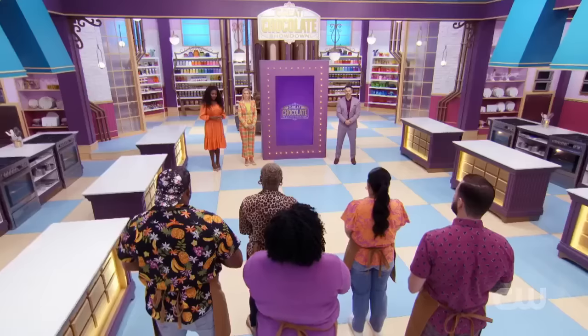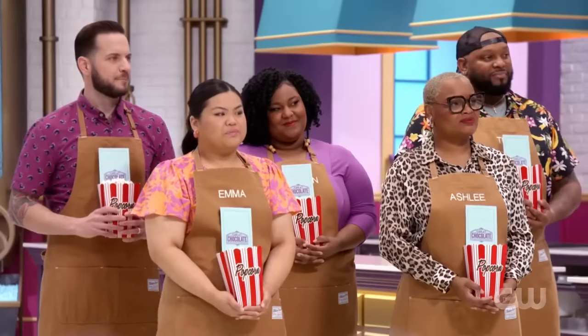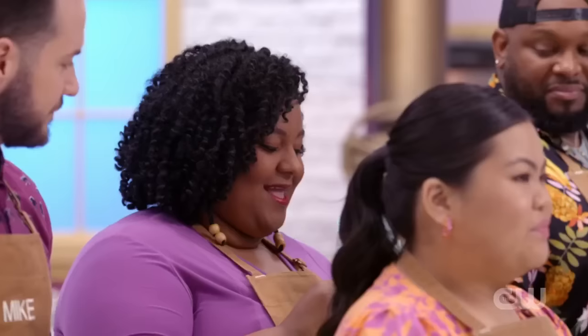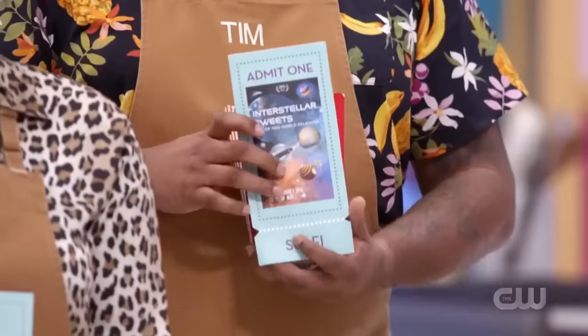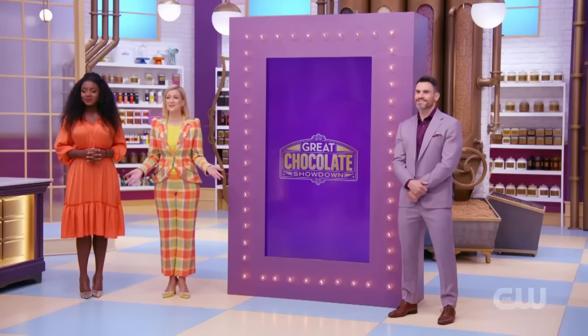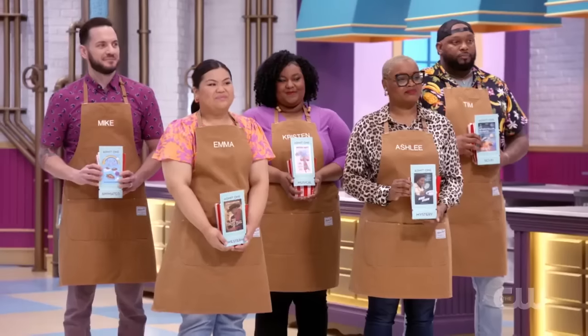Oh, snap. For your next chocolate elimination challenge, you must create a plated chocolate dessert inspired by an iconic film genre. To find out what type of film will be your inspiration, Kristen, please look at your movie ticket. I have musical. Emma. I have Western. Films. Sci-fi. I have mystery. Bakers, become directors of desserts by capturing the look and feel of your film genre. We want a delicious and chocolatey night at the movies.